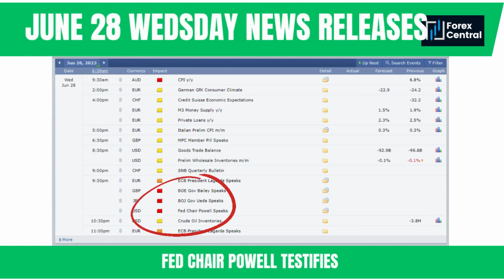For June 28, 2023, Fed Chair Powell testifies. When the Federal Reserve Fed Chair, currently Jerome Powell, testifies, it can have an impact on the market. Here are some possible outcomes and reactions that may occur. 1. Market volatility. Testimonies by the Fed Chair often lead to increased market volatility. Traders and investors closely analyze the Chair's remarks for any hints about monetary policy decisions, interest rates, economic outlook, or future actions by the Federal Reserve.